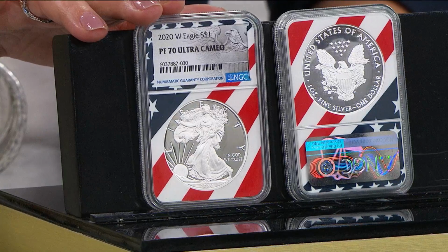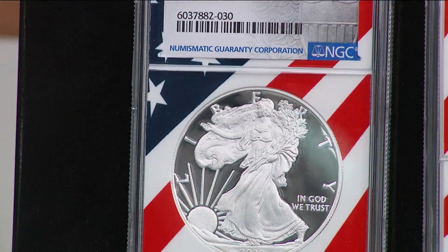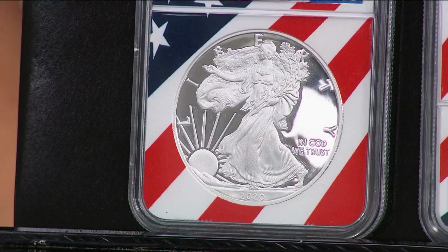The problem is there's not been enough coins. Because of the current events, particularly the coronavirus pandemic, the United States Mints have been working with reduced staff. They have been in no way, shape, or form able to keep up with the demand.